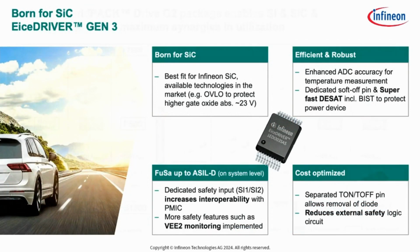Now on the gate driver side, the 3rd generation gate driver is optimized for silicon carbide and hence supporting very fast switching frequencies. So have a look at that too.